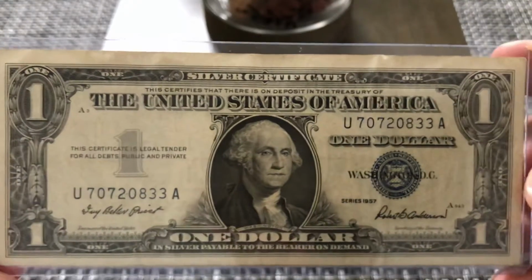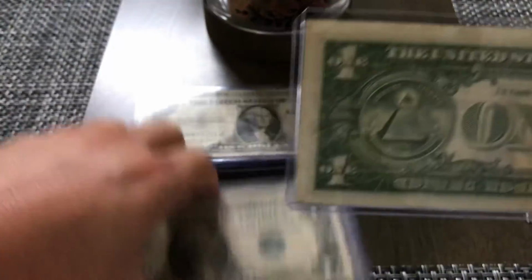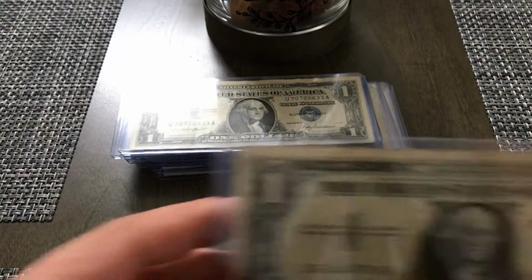1957 series, a little bit better condition here. You can see here too that they added, let me grab one of these 35s here. The earlier 1935s, I know they didn't have In God We Trust yet on the bill. Later on in the 1935 series, they added it on.